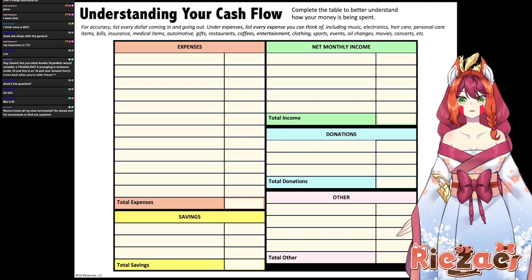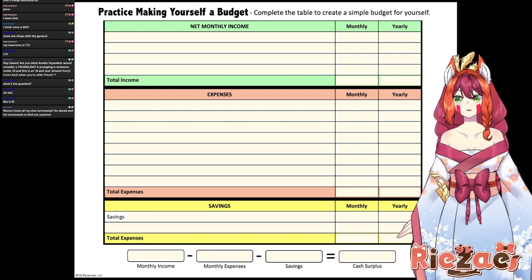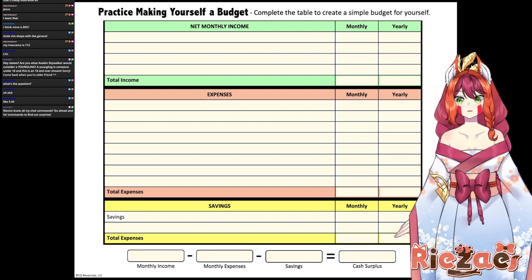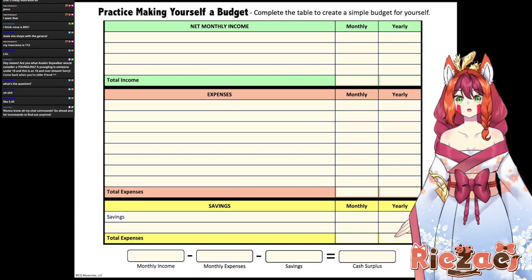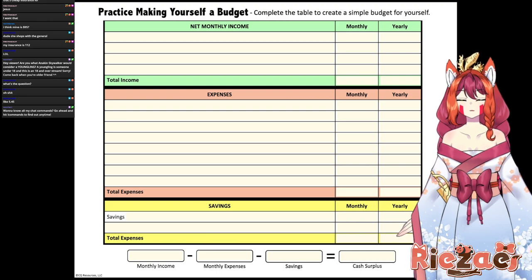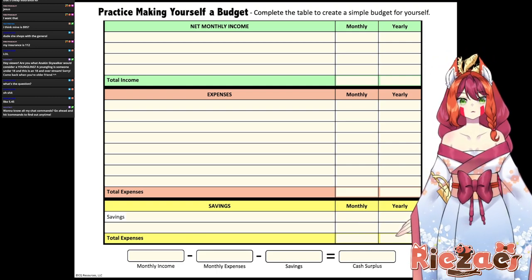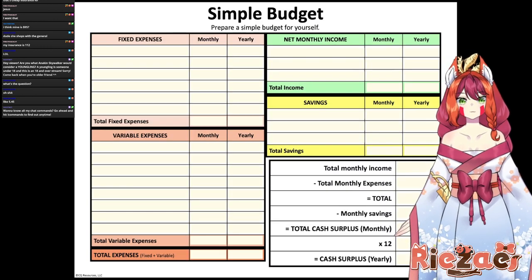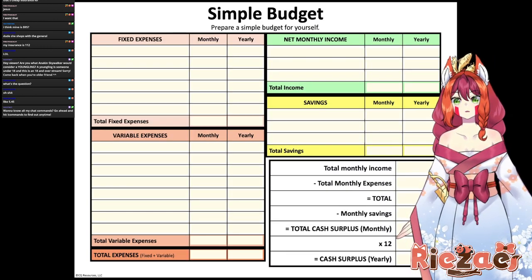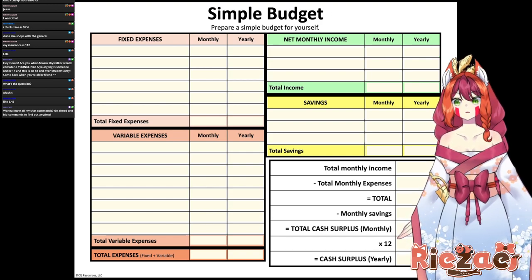We're not going to complete a table because you're not a student. Now, this I can give to people. I have blanks of these and blanks of bank registers because, again, I taught, and I'll show you some of my resources after this. But you can practice making a budget. And here is what a simple budget sheet would look like. Again, I can send this to anybody who so desires.